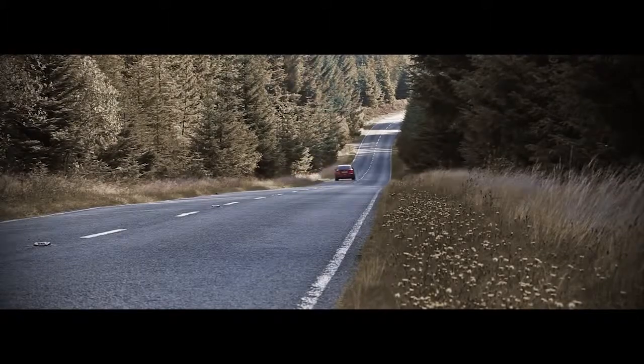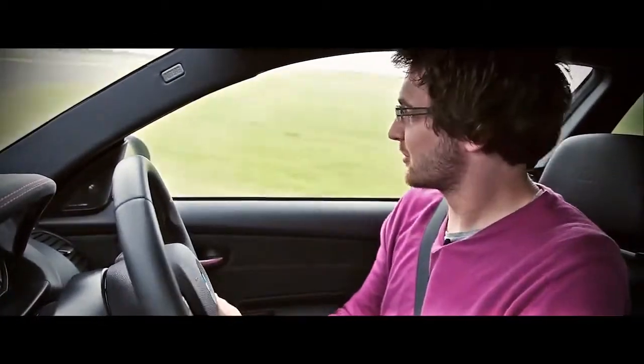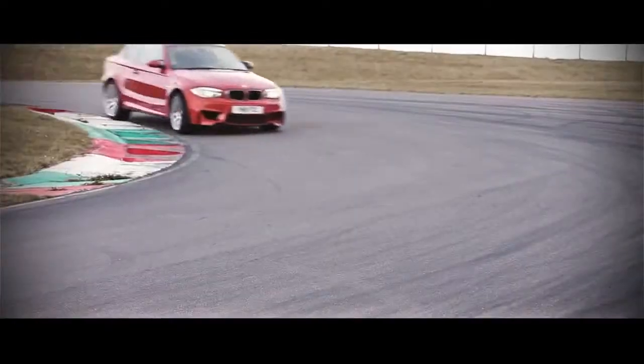You really had to force cars like the M3 sideways, but with this short wheelbase, a lot more torque low down, it's much more happy to go sideways. A bit snappy though. There's no trick M double clutch gearbox either, just a straightforward 6-speed manual with a stubby little gear lever.